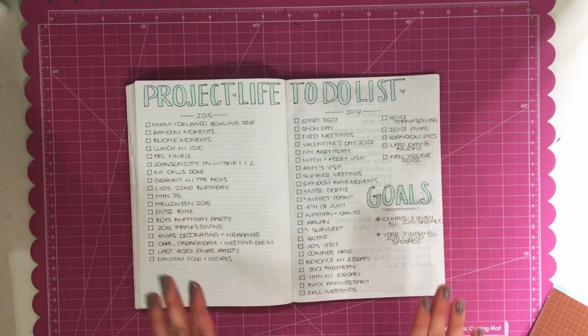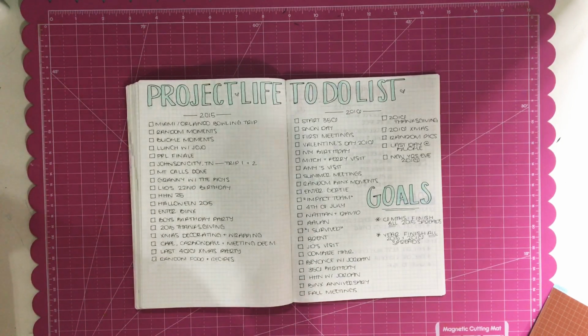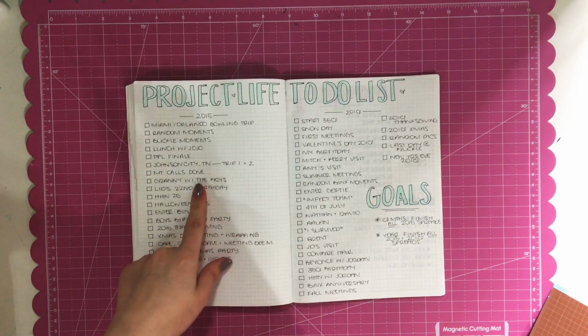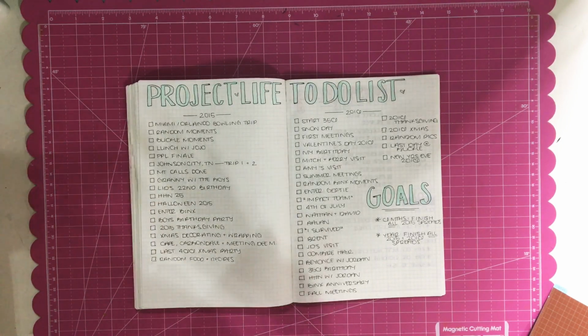Like I said, one of my focuses of this year is to work on Project Life. My resolution is to do all of 2015 and all of 2016. So I made lists. I went through all of my photos and made lists of events and things. I don't do weekly spreads. I'm not in a place where I can do that yet. It just doesn't make sense.